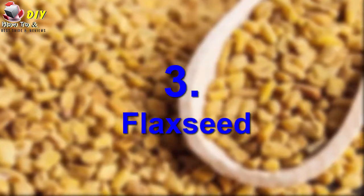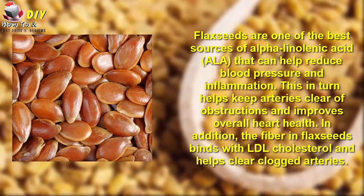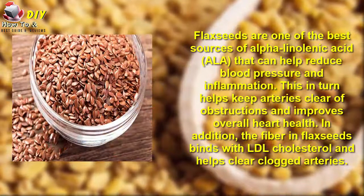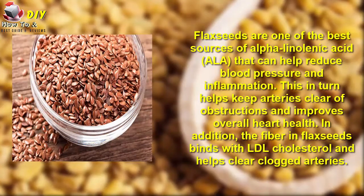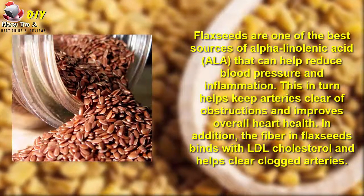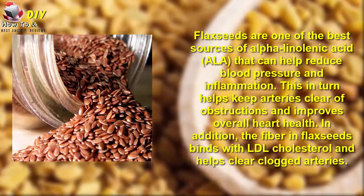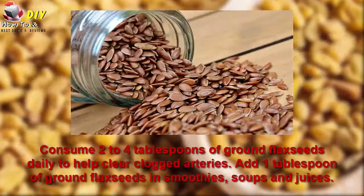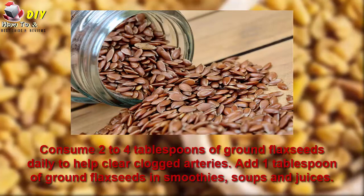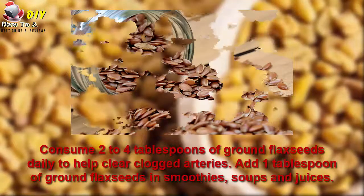Number 3 is flaxseed. Flax seeds are one of the best sources of alpha-linolenic acid, which can help to reduce blood pressure and inflammation. This in turn helps to keep arteries clear of obstruction and improves overall health. In addition, the fibers in flaxseed bind with LDL cholesterol and help to clear the clogged arteries. Consume 2 to 4 tablespoons of ground flaxseed daily. Add 1 tablespoon of ground flaxseed to smoothies, soups, or juices.